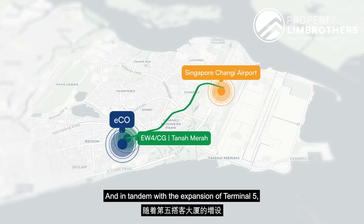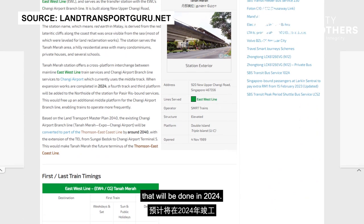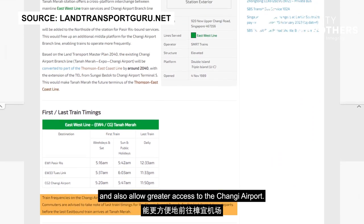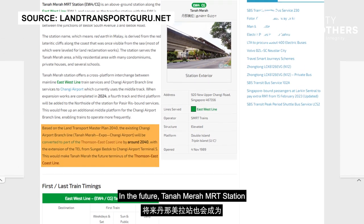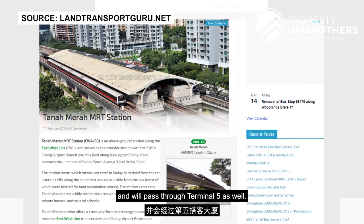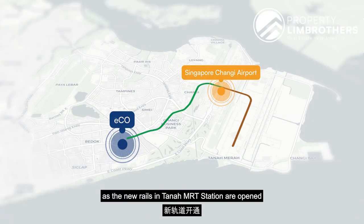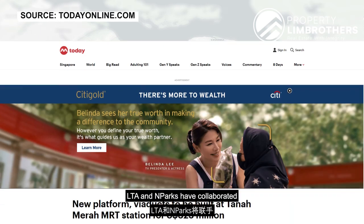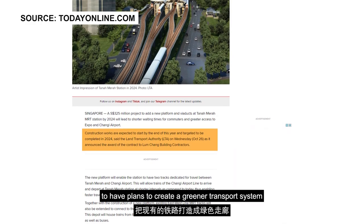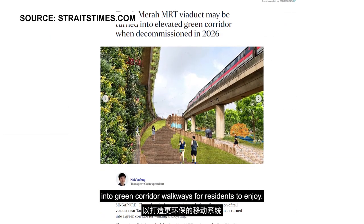And in tandem with the expansion of Terminal 5, now Tanah Merah MRT station is also undergoing an expansion that will be done in 2024. Now this is going to shorten waiting time for commuters and also allow greater access to the Changi Airport. In the future, Tanah Merah MRT station will also be a terminal on the Thomson East Coast line and will pass through Terminal 5 as well. And in the future, as the new rails in Tanah Merah station are opened and the existing rails are decommissioned, LTA and Embark have collaborated to have plans to create a greener transport system by repurposing the existing railway to green corridor walkways for residents to enjoy.